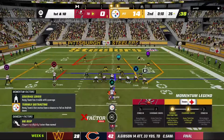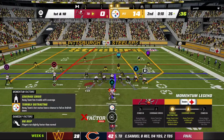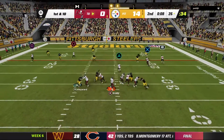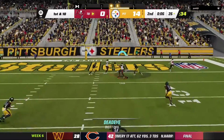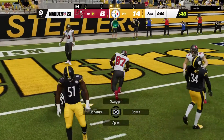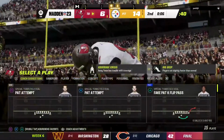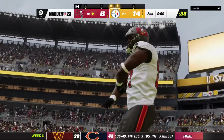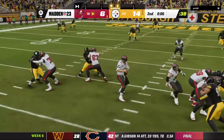This offense finding its legs now. Here's another 1st and 10. Now Brady again. Touchdown! Jared Cook in the final seconds of the first half. And the Buccaneers are on the board here in the final seconds of the first half.